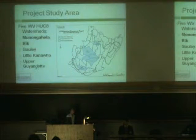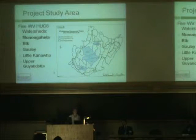For this project, we're working in 5 different watersheds. This is a 2-year project. We're about halfway through right now, just over the 1-year mark. We have worked so far in the Mon and the Elk watersheds, and we're just about done with those. We're in the process of wrapping up the reports.